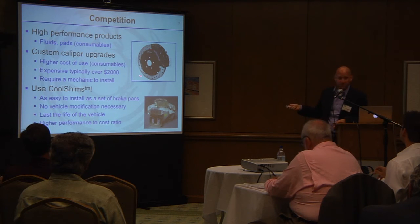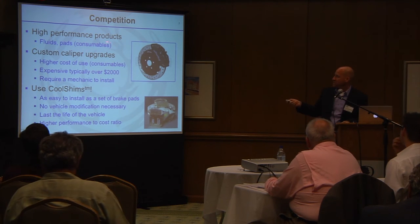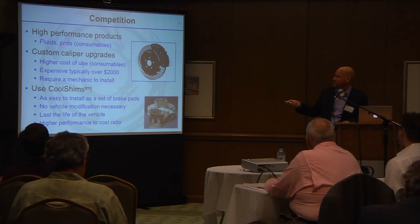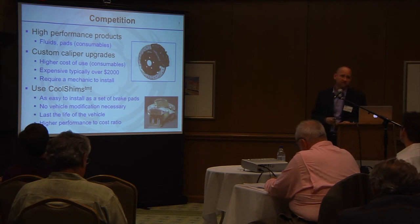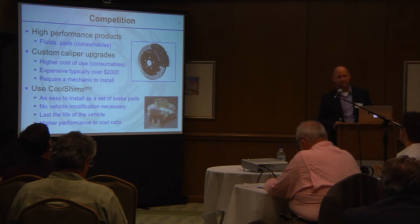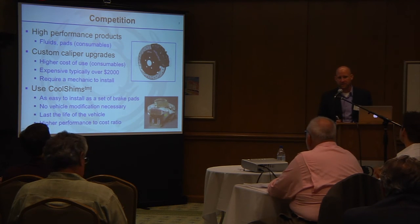A much larger rotor and assembly that can handle a larger heat load. That's $2,000. These are more expensive. Actually, if you replace your fluid and pads, it's going to be the cost of a set of Cool Shims, but you're going to have to do that every 2 years, every 1 year, depending. It's consumable. Did I answer your question?